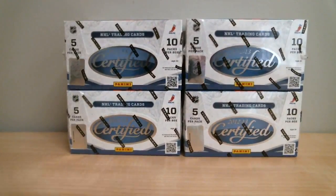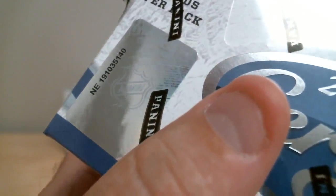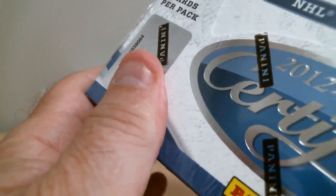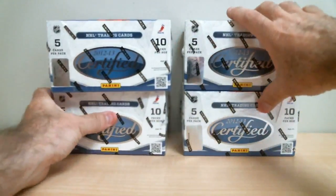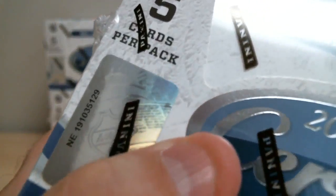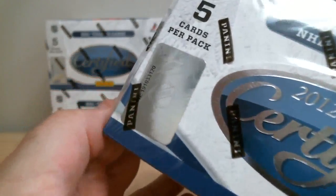Our first box number is 191-035-140. Second box number, 191-039-064. Third box number is 191-035-129. And fourth and last box number is 191-033-120.